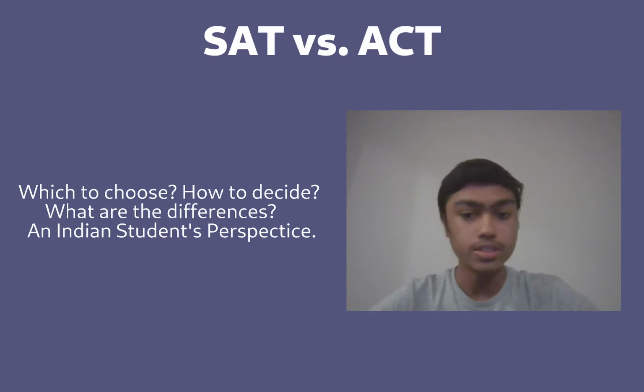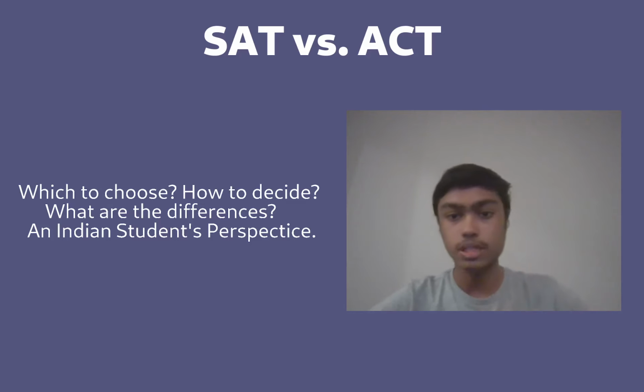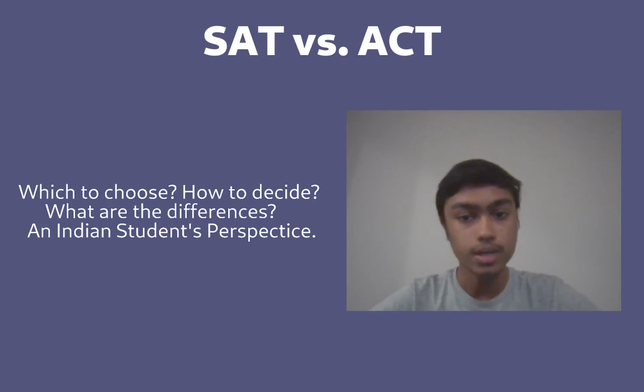So the first thing is I want to clear up the misconception of one test being inferior to the other, and the reason I want to emphasize this is because I have personally heard from other people who have tried the SAT first, and after their scores were okay, not too great, they tried the ACT and they reportedly got much better scores.